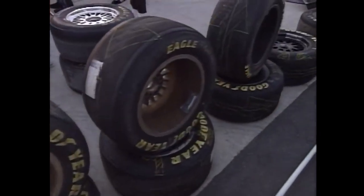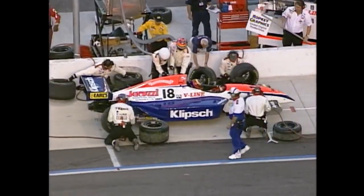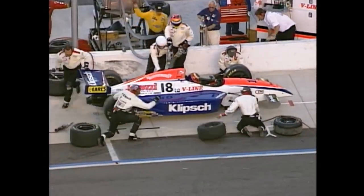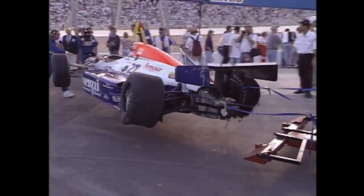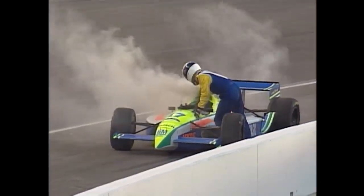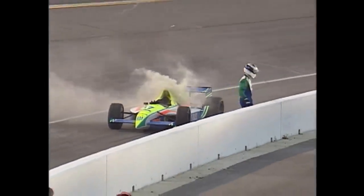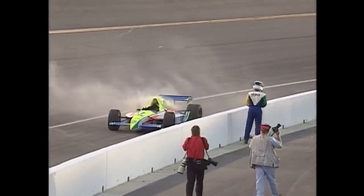In the pits, all of the Goodyear Eagles are ready to be strapped on the cars on an as-needed basis. Tice Carlson from Indianapolis, Indiana, comes in and gets a fresh change of rubber. The reason that car looks just like Jim Guthrie's is because he had a crash here in his black car, and it's almost identical to this car coming in on the hook, because it was a Blueprint team car. And Alfonso Giaffone's blown up. He's on fire. Fire at the back of the car. Alfonso is safely out, and he triggers the fire system on board, trying to get that out before it does much more damage, and climbs safely over the wall.